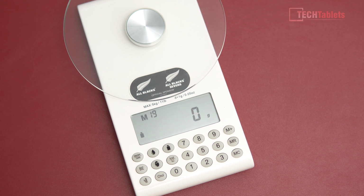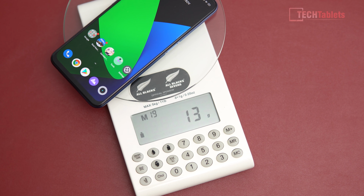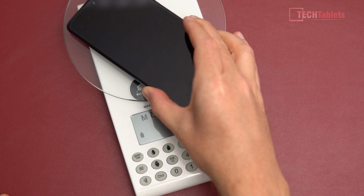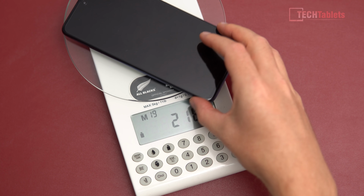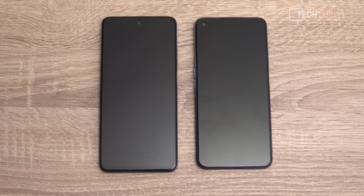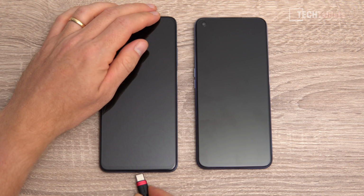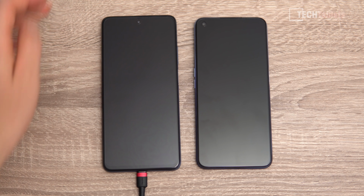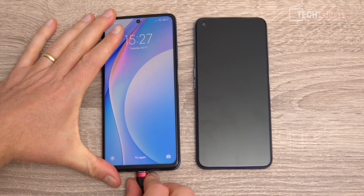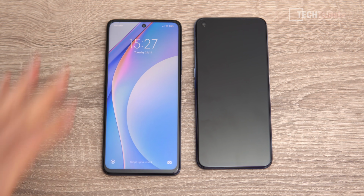Now, which one is the heaviest with my scales right here? So the Realme 7 5G is 199 grams with the larger battery. And then we have the Mi 10T Lite at a heavier 218 grams. It does have the glass on the rear, and that probably adds to the weight, of course. So build quality of them, they're both very good, but I will go over that in detail. But just to point out that we do have a status LED with the Xiaomi. So if I plug it in to charge, you'll see a little tiny white light here at the top. That's one thing it has that the Realme does not have.